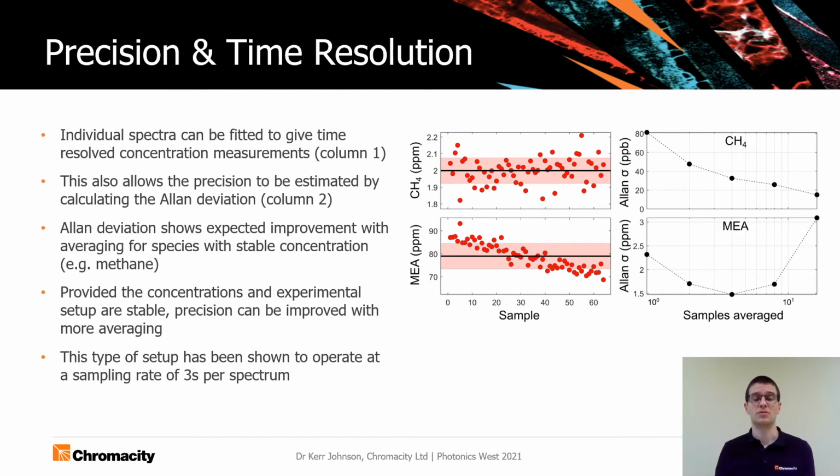The previous slides showed data which were the average of many spectra. However, individual spectra can also be fitted to give time-resolved concentration measurements, as shown in column 1. This also allows the precision of the measurements to be estimated by calculating the Allan deviation, shown in column 2. The Allan deviation shows the expected improvement with averaging for species with stable concentration. For example, methane shown in the top row here. After 16 measurements, we see that the precision of the methane measurement is better than 20 parts per billion.